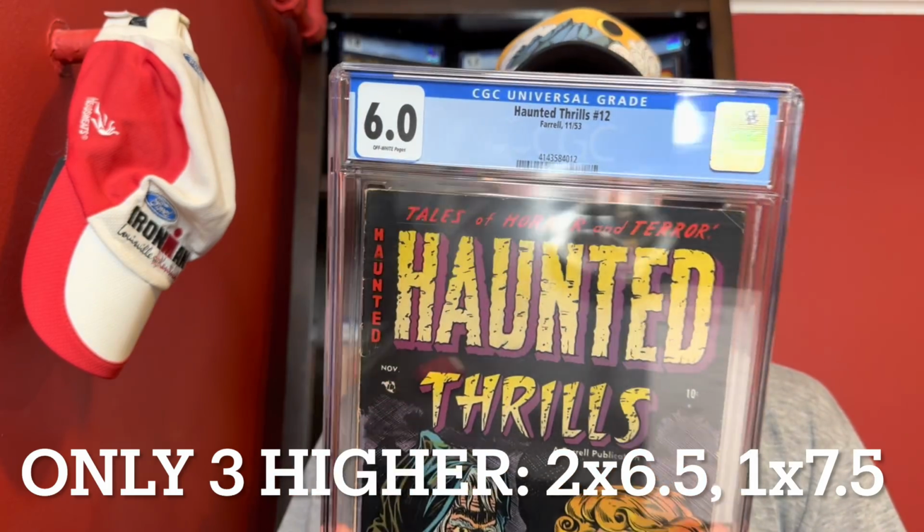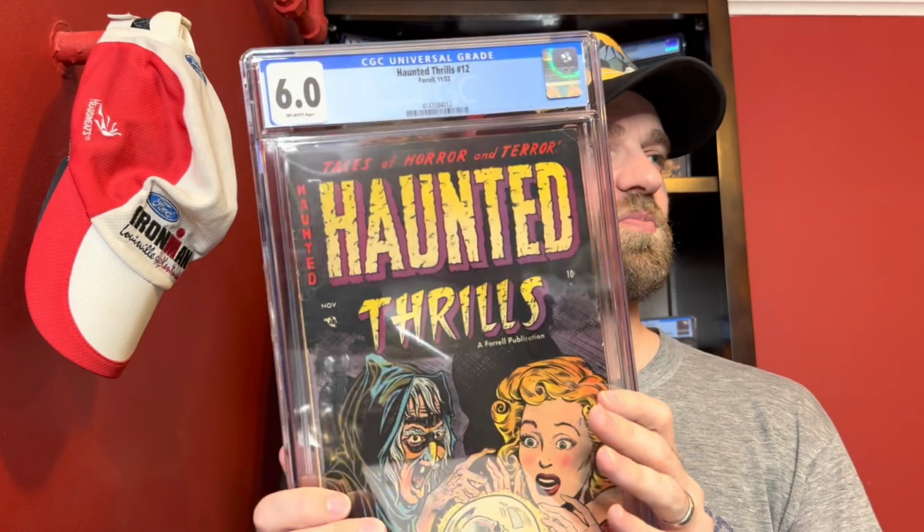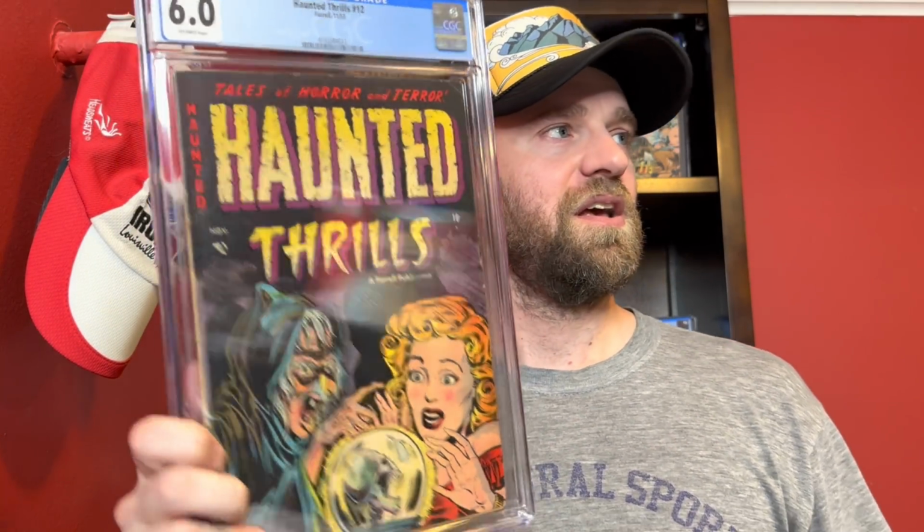6.0 for 1953. You know, Haunted Thrills. Yeah, and it's Haunted Thrills number 12. Yeah, and there isn't anything on the cover that identifies the number. It's one of these where you have to check the interior, have to check an inside page. But yeah, awesome. So that's all right. So far, I've been pretty happy with what I've been getting.